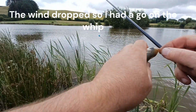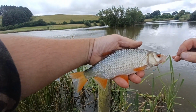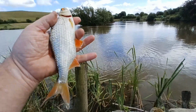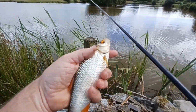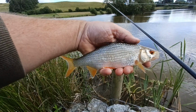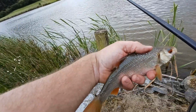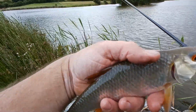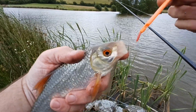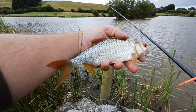Another good roach. Look at that for a roach, guys. That's a cracking fish. Lost count how many of these ones I've had, guys. This sort of stamp and a bit bigger. Cracking roach fishing, when I come back I'll definitely target them again.